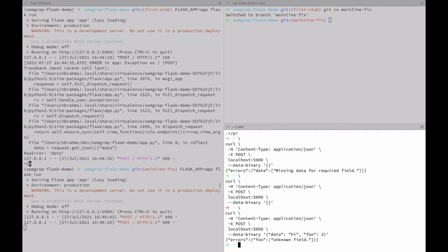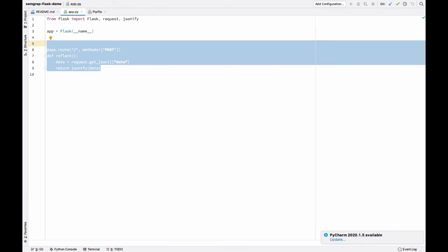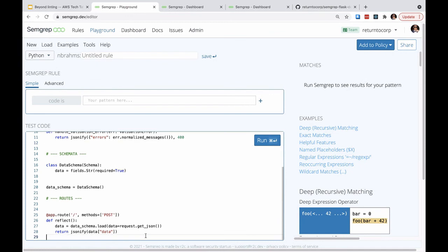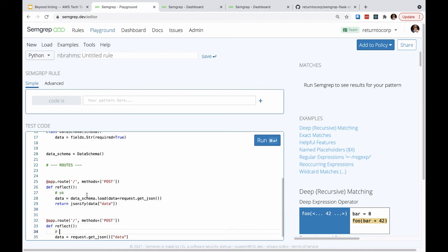Then I want the bad code. Check out the bad code. We'll copy that and stick it in here. Great. And then we will mark that this code is good, and we will mark that this code is bad. We'll give it the name unvalidated Flask JSON.